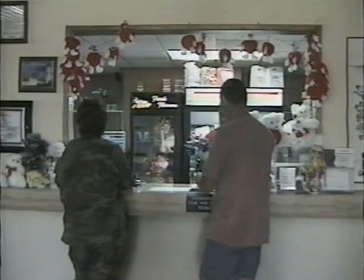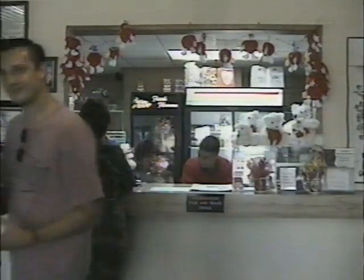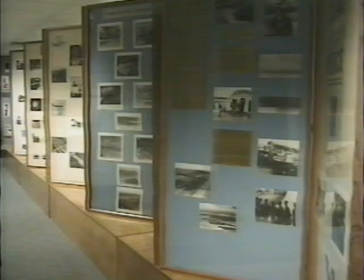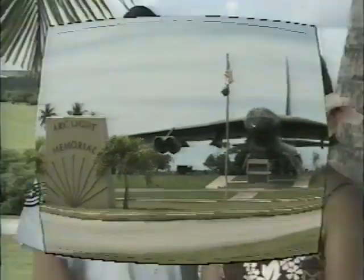Other places of interest on Anderson include the Tropicana Community Activities Center, the Arts and Crafts Center, the Bowling Alley, the Heritage Room, and the ArcLight Memorial Park.